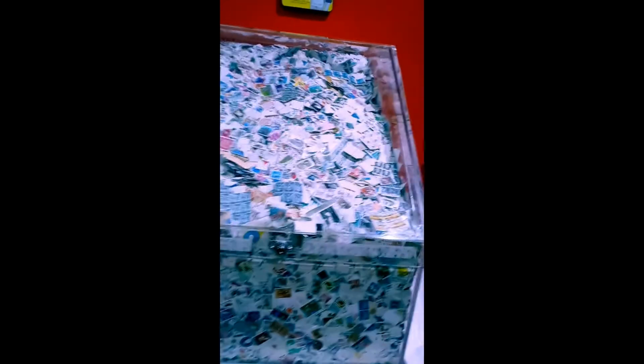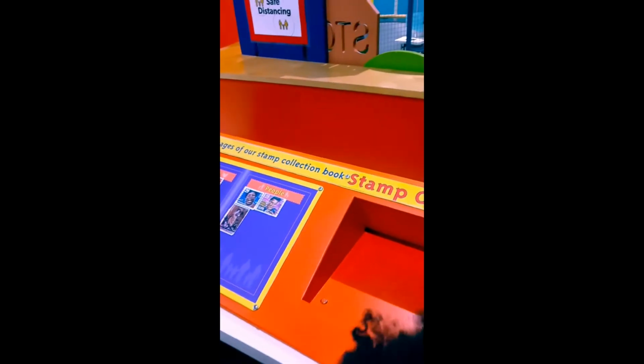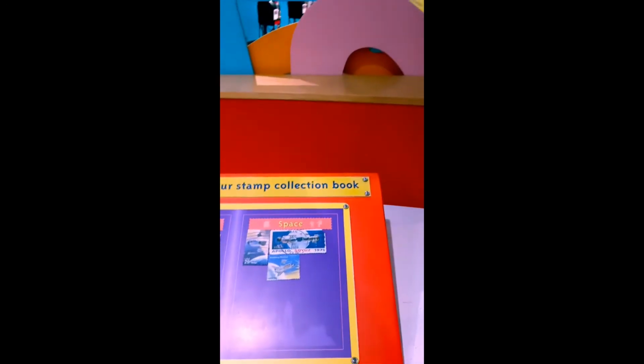Oh, look at all these stamps. Oh, wow. Fill the pages of this stamp collection book. Stamps can tell a story.